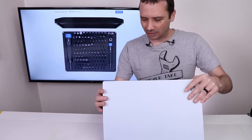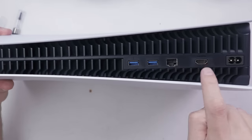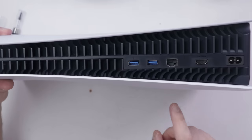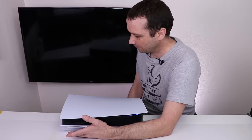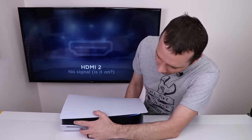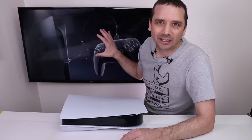I first need to check the ports, see if there's anything wrong there. And everything here looks good. HDMI port's good, USB ports are good. So now I'm gonna plug it in and see if it turns on and see if the disk drive works. And here we go with PS5 number one. Let's see if it powers on. Okay, all good so far.